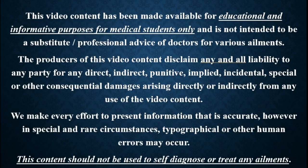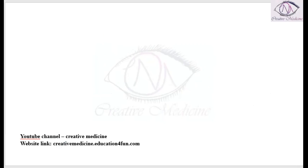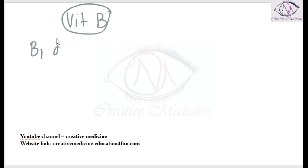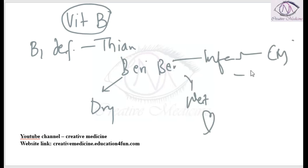In this lecture, we will learn about vitamin B deficiency. Vitamin B1 deficiency, that is thiamine deficiency, is seen in beriberi. Dry beriberi causes peripheral neuropathy, whereas wet beriberi causes congestive heart failure. Infantile beriberi is seen with cardiomegaly, cyanosis, and dyspnea.